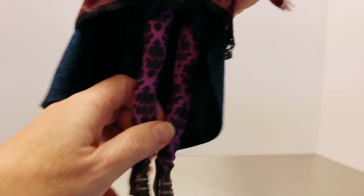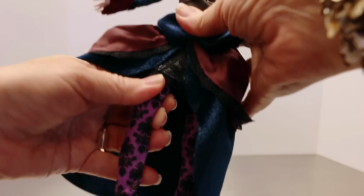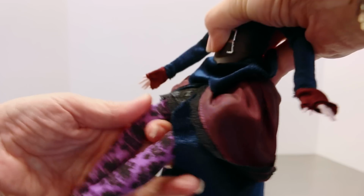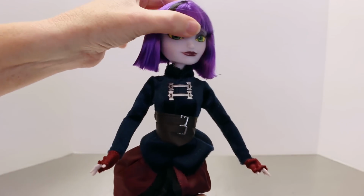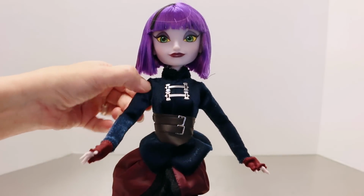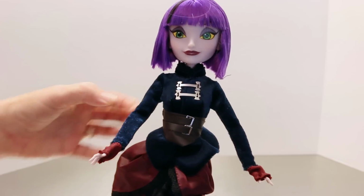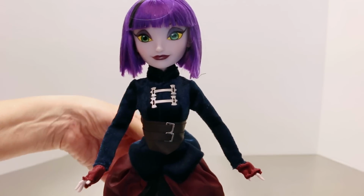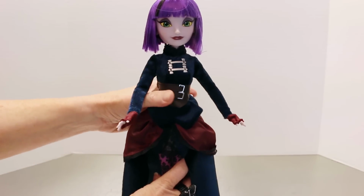Now, her legs do have some posability to them. See, they can bend at the knee, and she can also sit down. So you can sit her down like so if you would want to, and you can also bend her knees. And she does not turn at the waist at all. And you can turn her head. And also her arms can bend or move at the shoulders, but they do not have a bend here in the elbow or at the wrist. So you are limited on the movability of this doll. But for me, she will be on her stand, so I think she is great. I just love the way she looks.